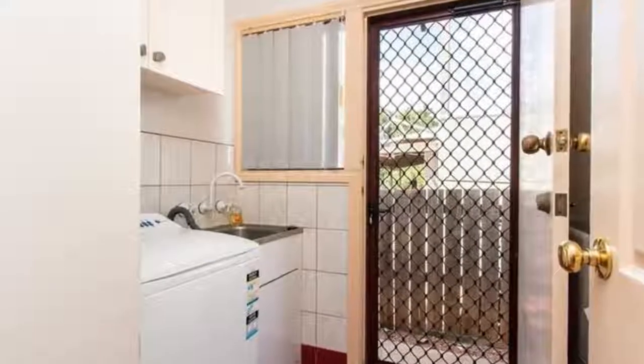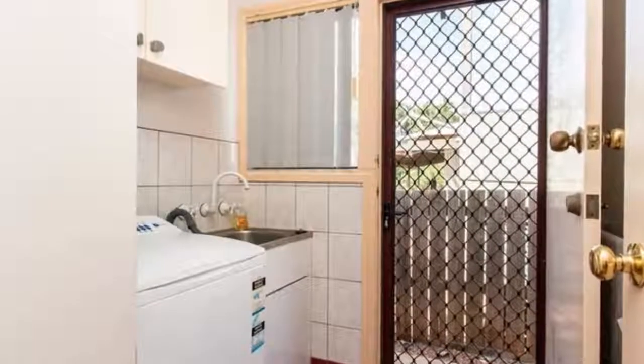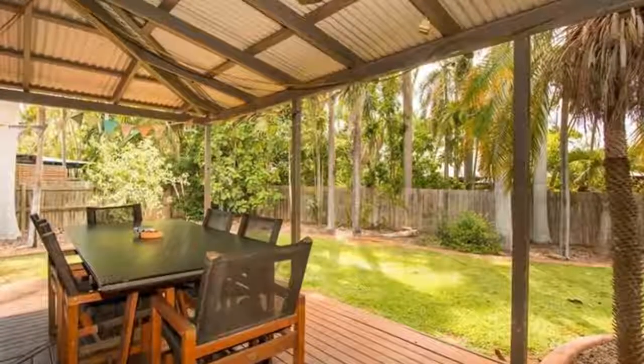With a lovely presentation from the street featuring established palms, green lawns and a double carport and plenty of extra parking space, you'll be itching to see inside.